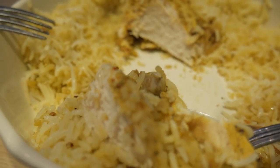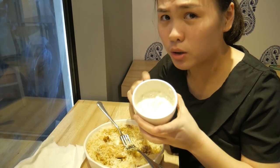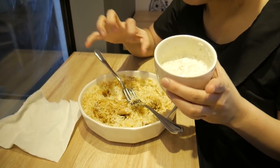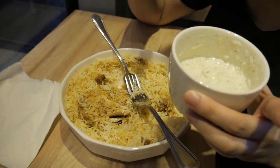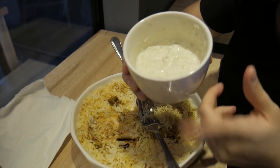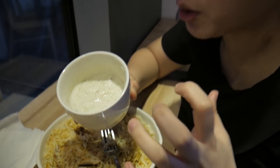Hindi ko alam kung bias lang ako kasi paborito ko talaga. Usually half rice lang kinakain ko. This one really complements this. Because syempre marami na nga siyang spices. So yung konting heat, kumbaga, nababalance siya nitong raita, which is cucumber with yogurt. So guys, akala ko di akong makatikil.